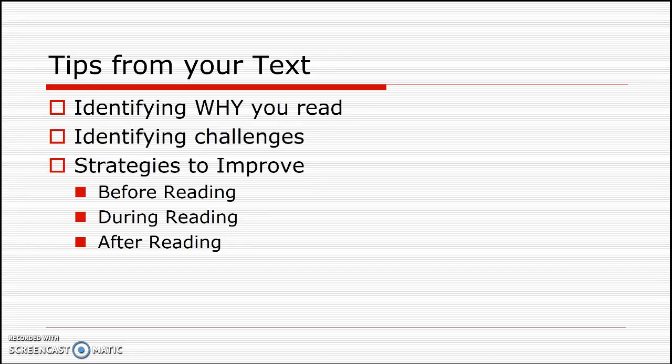Hopefully this helps you be more effective in your textbook reading, and I look forward to hearing how it works for you.